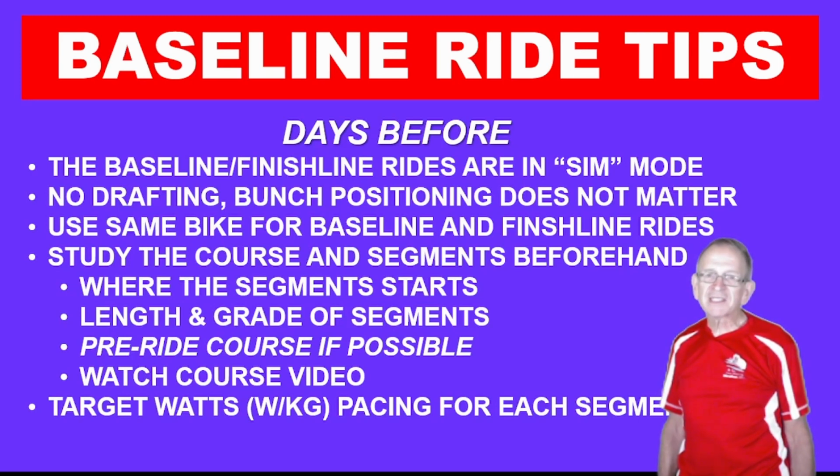Most importantly, study the course and the segments beforehand. Know where the segments start, the length and grade of the segments. Do a pre-ride of the course if possible, or watch the course video on Zwift Insider. And I might suggest that for each of the segments, at least for the Titans Grove Reverse KOM and for the Volcano KOM, you have a target watts or watts per kilogram pacing in mind for each of those segments.